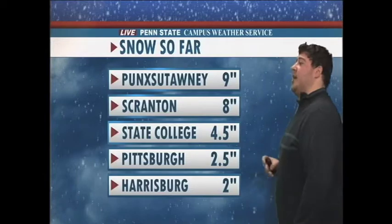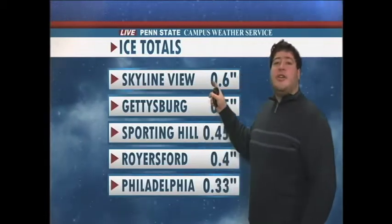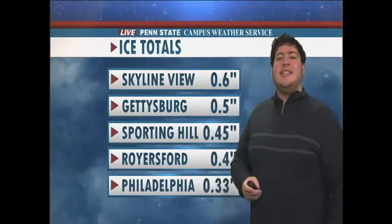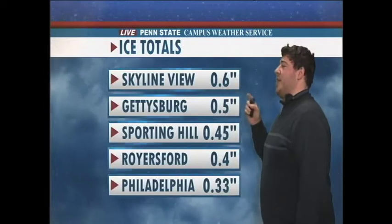And then speaking of the ice, we are also going to take a look at the ice totals that we got throughout the Commonwealth. Skyline View, which is right around the Harrisburg and Hershey area, has 0.6 inches of ice. Now, for those of you who don't know ice too well, that is an insane amount of ice. About 0.4 to 0.5 inches is considered a crippling amount of ice, and they have well over that, 0.6 inches of ice.